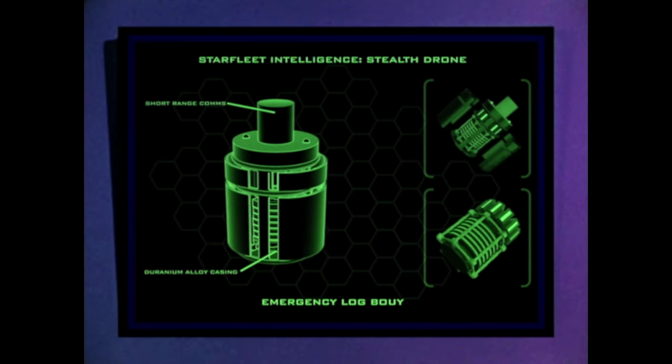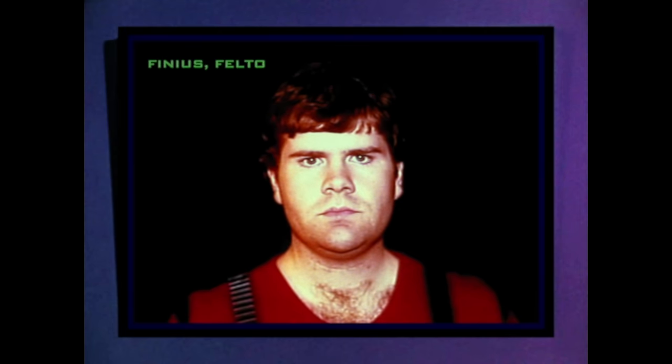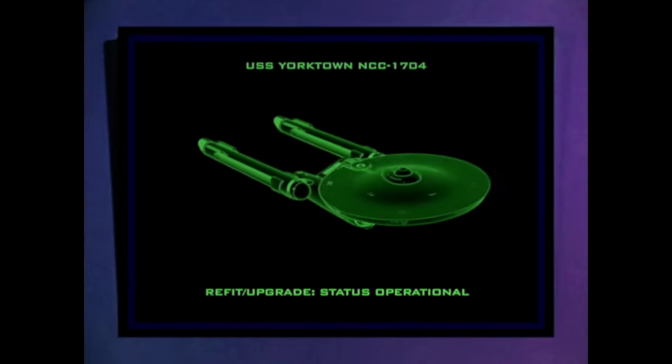Good morning, Admiral Nagura. Starfleet Intelligence has just uncovered a plot by the Sol Heritage Armed Resistance Corps to capture a sensor drone that crash-landed on Pal 3. This xenophobic organization, also known as Shark, is led by a radical named Felton Phineas. 1 year ago, Phineas and his number one lieutenant, Brent Shandow, planned and executed a terror attack on the USS Yorktown. The badly damaged starship was sent to Starbase 7 for an extensive 12-month refit.